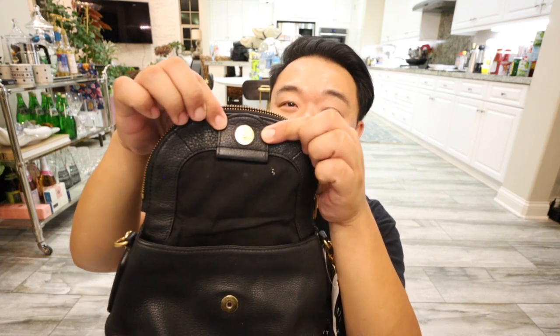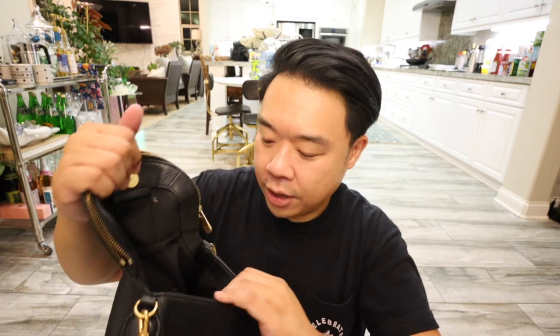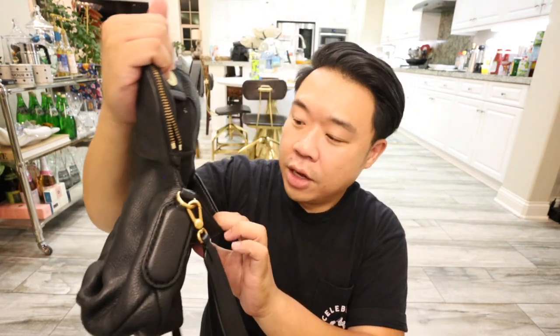The older ones, the magnet is attached, so it would just be like this. It would be attached to the flap. The newer ones have this little tab like this, which is great, and that's how it connects. But same zipper compartment, this goes all the way in. And then you got your interior. This one does not have any pockets in the inside.